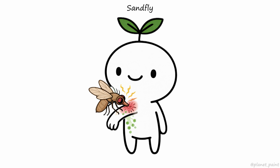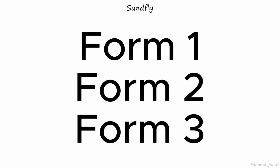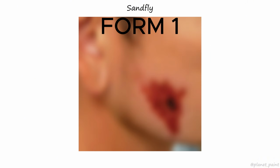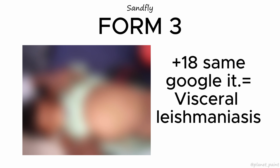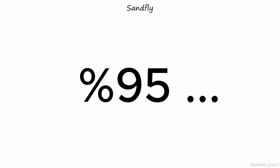Sandfly injects. What if the smallest bite was the deadliest one? This fly is so small and silent you never see it coming. And there are 3 forms of this disease. Cutaneous leishmaniasis gives you skin ulcers that take months to heal and leave nasty scars on your face. Mucocutaneous leishmaniasis destroys the tissues in your nose, mouth, and throat, disfiguring your face. Visceral leishmaniasis attacks your liver, spleen, and bone marrow, and if you don't get treatment, over 95% of people die.